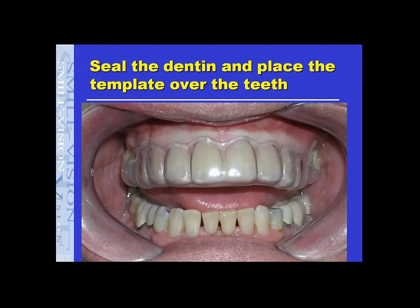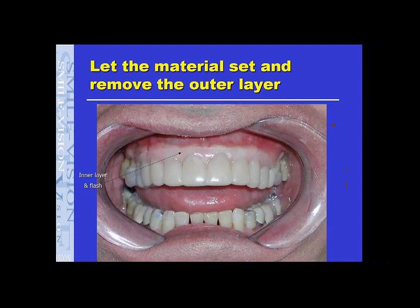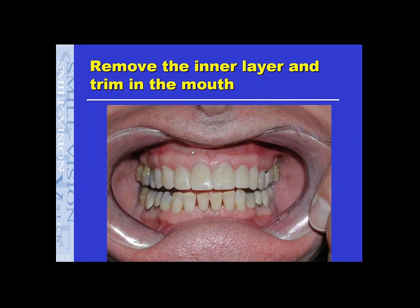and press it with a great deal of force against the teeth. The hard outer shell will prevent distortion of the incisal edges or the facial contours, and will allow the excess to extrude. You can let this set right on the teeth. That's what's done most of the time. Slide it off, and you can see the inner shell is still in place, and there's a thin layer of excess that's flowed over the boundaries. At this point, it's easy to snap that excess off, trim with a Cavitron, and you're all set.